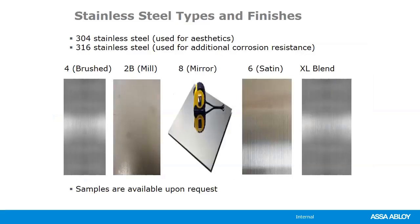So here you see a vision of what these finishes look like. The number 4 finish on the left is available both in your 304 or your 316. All 5 of these finishes are available in either type of stainless steel. Again, the mirror finish, something we want to emphasize here. This is not a glass mirror like you would have in your bathroom area. This is a mirror-like finish.